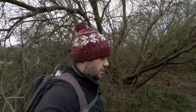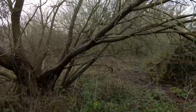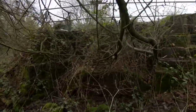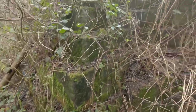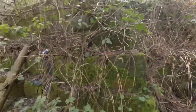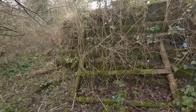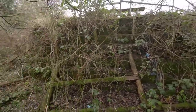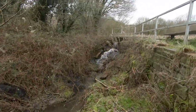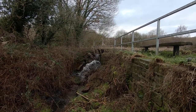So I'm just trying to see if I can get a... Ooh, that's sharp. Get a better look at the dam. So this is the dam wall. And that's the weir, top of the weir that we've just walked over.